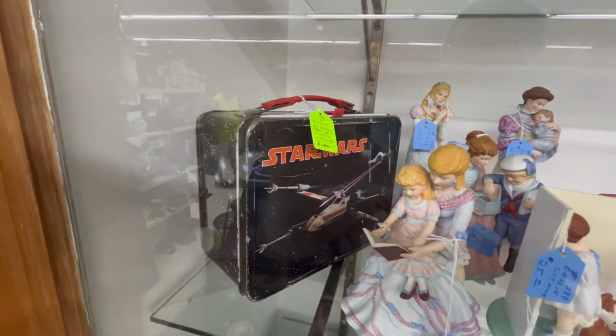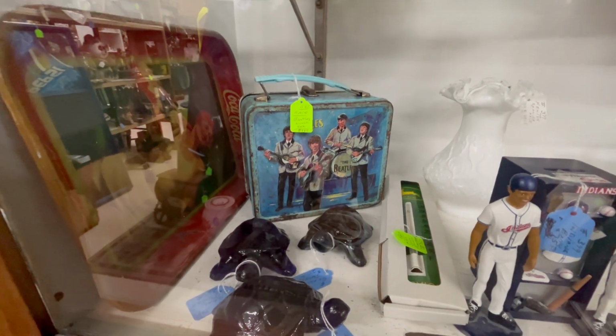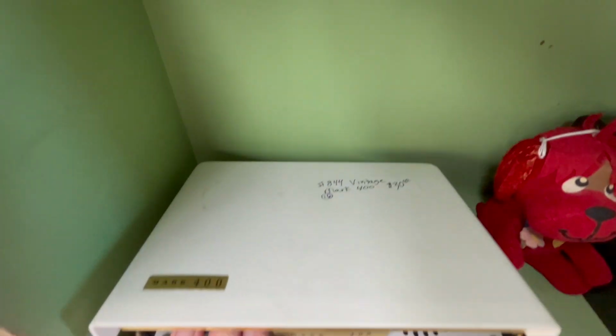The Star Wars lunchbox brings back some memories, and below that, Beatles lunchbox, but both were a bit much for my taste. A third reel-to-reel tape recorder, crazy, and each location gets a bit more expensive.